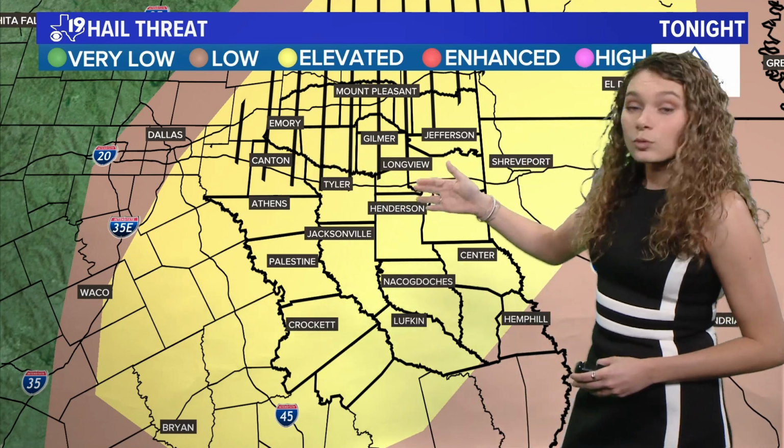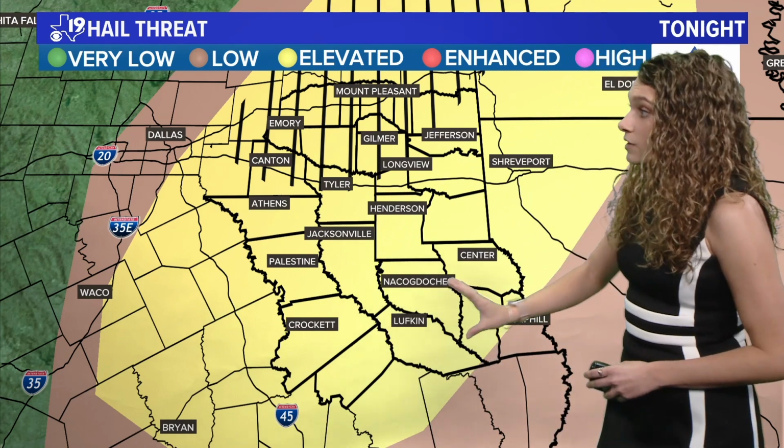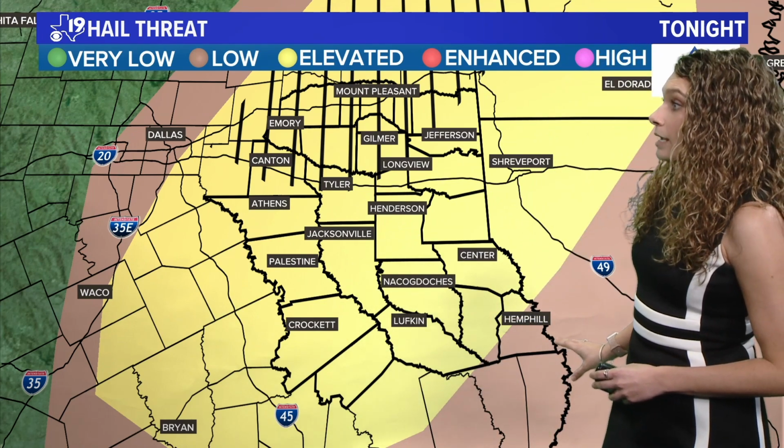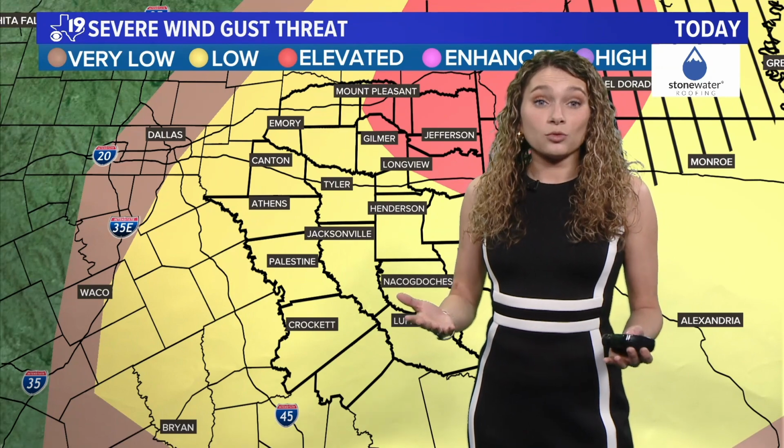That's where we could see our largest, most damaging hail as well. Now, you can see most of East Texas under that elevated risk. Deeper East Texas close to Hemphill may be just a low risk, but almost all of us have a good threat for hail tonight.